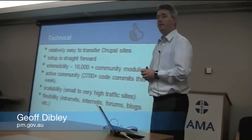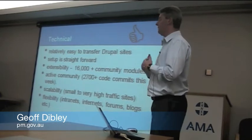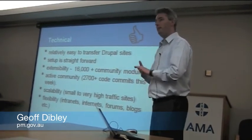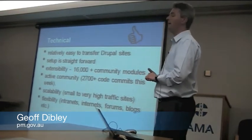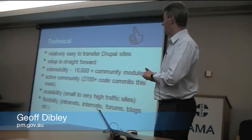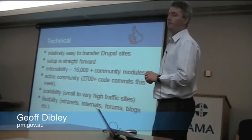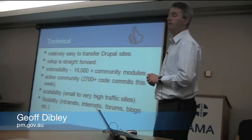The extensibility has been a big factor. When we need to get new functionality up and running, often it's a case of looking, okay, there's a suitable module, we can go from there. And also having an active community there. I was just noting off the Drupal.org that there was something like 2,700 code commits on the site.